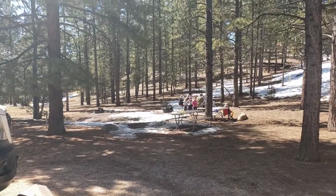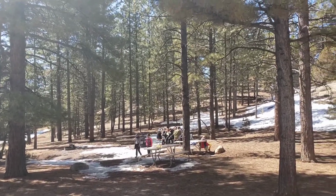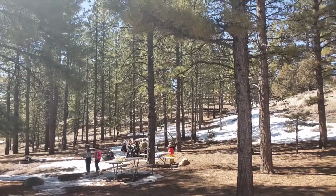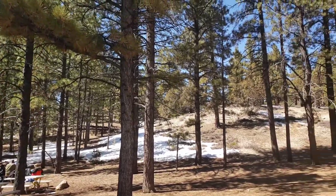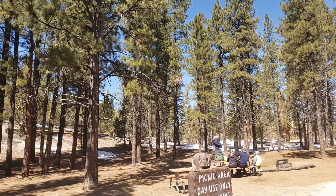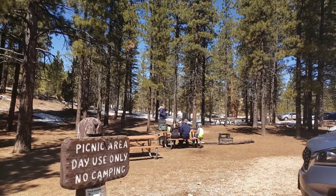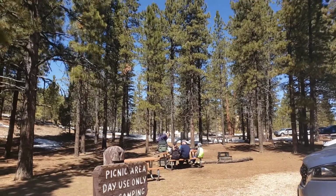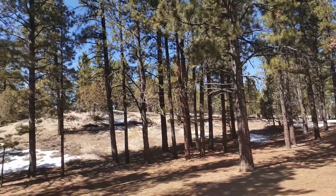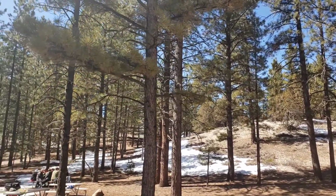This is the picnic ground of Bryce Canyon. So you can just make a stop over here and eat. There are people right now who are eating. So it's a picnic area, and this is only for day use. You can see there are still patches of snow.